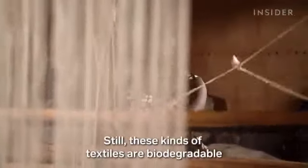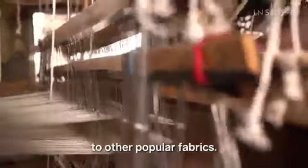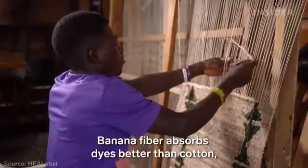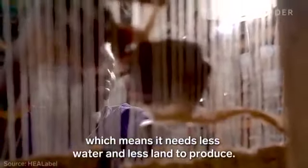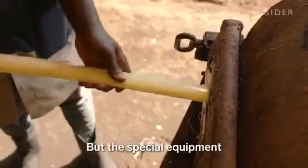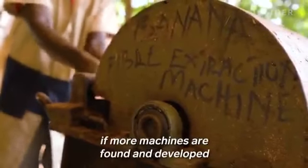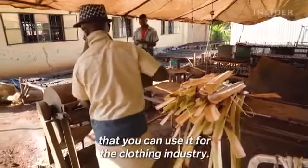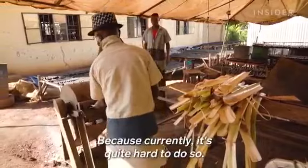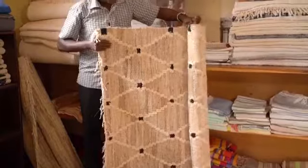Still, these kinds of textiles are biodegradable and are a more sustainable alternative to other popular fabrics. Banana fiber absorbs dyes better than cotton, which means it needs less water and less land to produce. But the special equipment and expertise hold back this method from becoming more widespread. It could spread over the world if more machines are found and developed that actually make such thin material that you can use it for the clothing industry. Because currently it's quite hard to do so, and not a lot of machines have been developed, or it's costly.